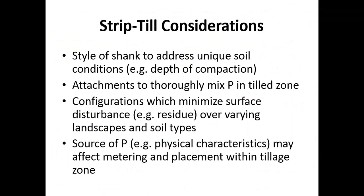Strip till considerations. When we look at moving towards strip till, there are two benefits that I think can be realized by using strip till to place phosphorus. Number one, there is some tillage occurring, and I don't want to get into a discussion about whether we should be tilling soil, but the nice thing about some tillage is you're breaking up macro pore flow, and that is one of the conduits causing the dissolved reactive phosphorus to move to the tile.